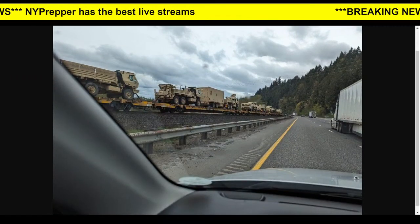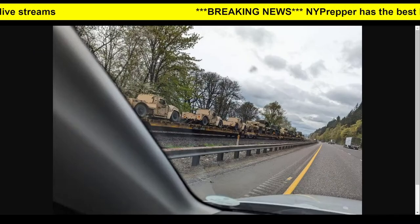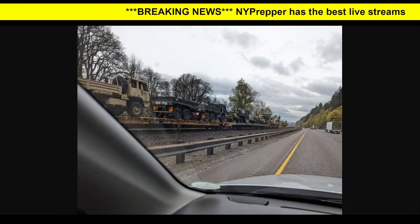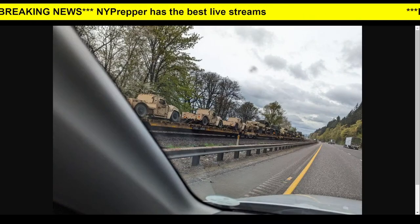Okay. Here's another picture coming out of southwestern Washington. All these military trucks here, just absolutely insane. Just a massive amount of equipment. Look at that, guys. Very strange.